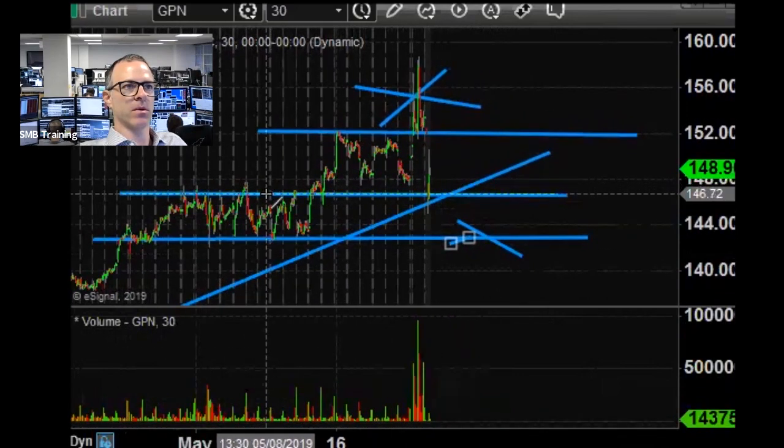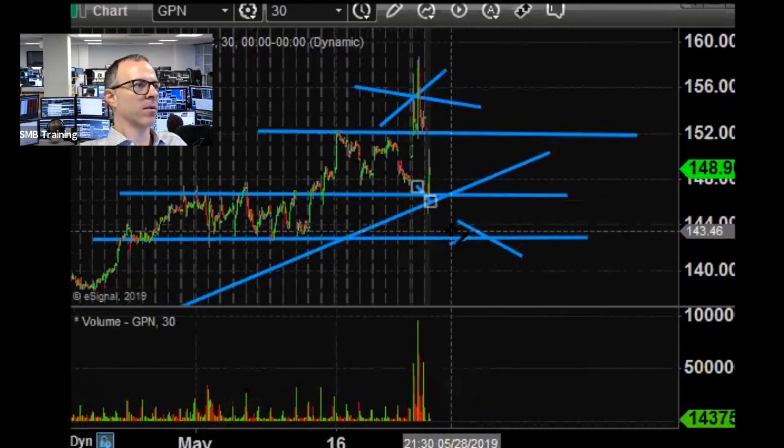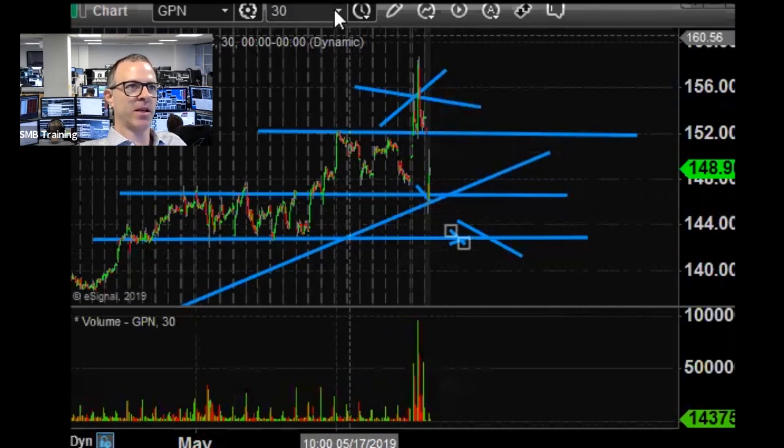So 147, 44. It's already bounced up a few dollars. Again, we've got really light volume, so we don't know. I'm not worried about the merger arb guys putting on this trade short and getting long the other ones. The spread's too narrow, but we'll see on the open if it widens out a little bit.